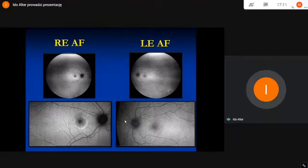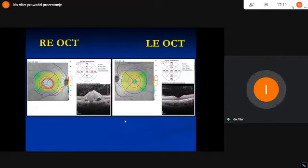As you can see in his right eye autofluorescence picture, there is a macular lesion with a hypoautofluorescence area in the center, which is surrounded by hyperautofluorescence ring. His right eye OCT scan displays a central macular thickness of 656 micron compared to 259 in his left eye.